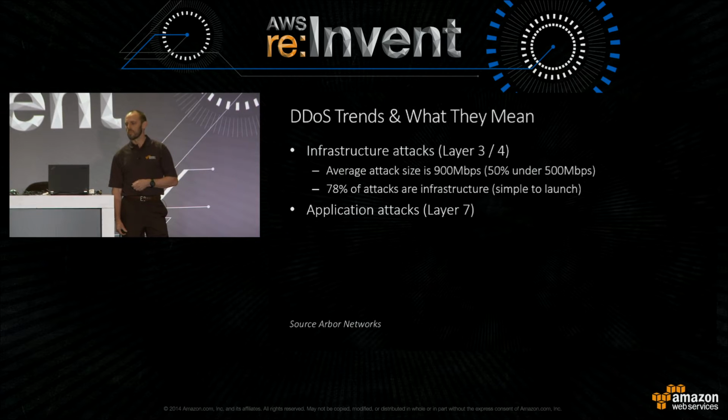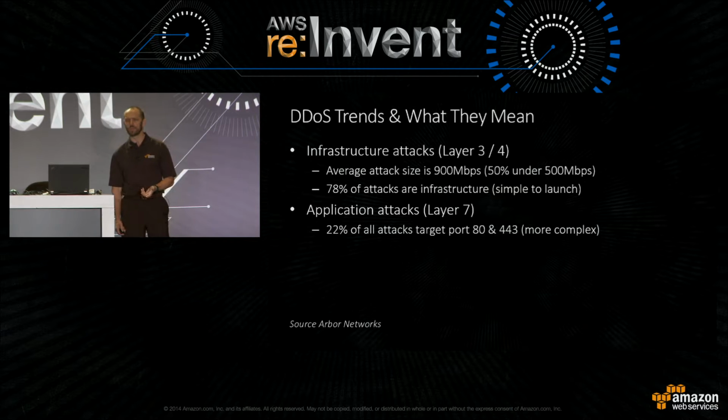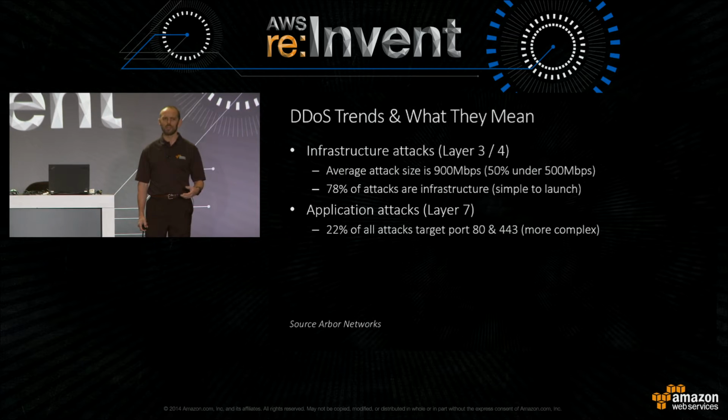Of course, the other type of attack, application layer attacks, make up the remaining 20% or so. Predominantly, these attacks target port 80, 443, HTTP web servers. It doesn't mean you don't get them on SMTP servers, NNTP, FTP. They're all valid applications. They've got internet ports that are open.